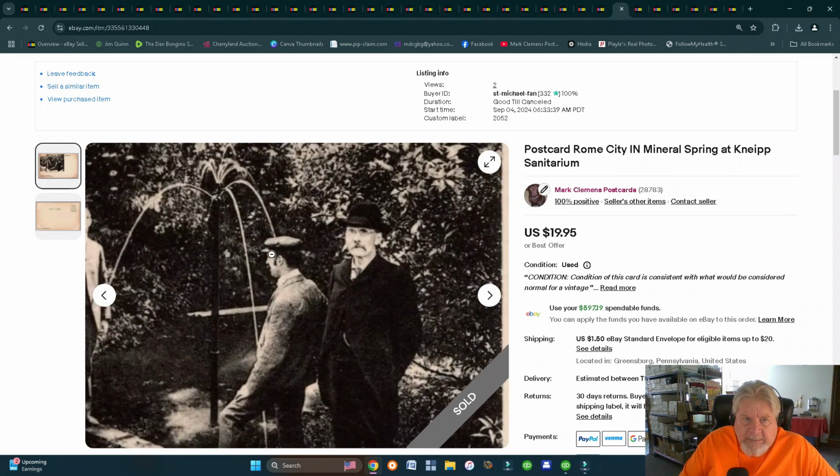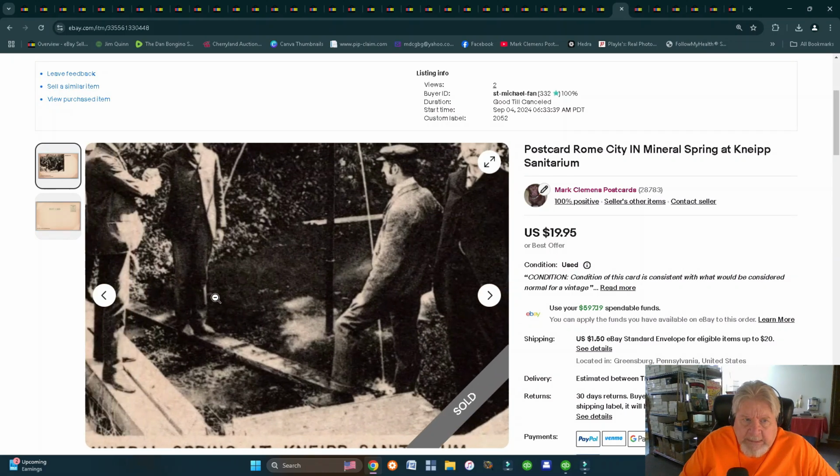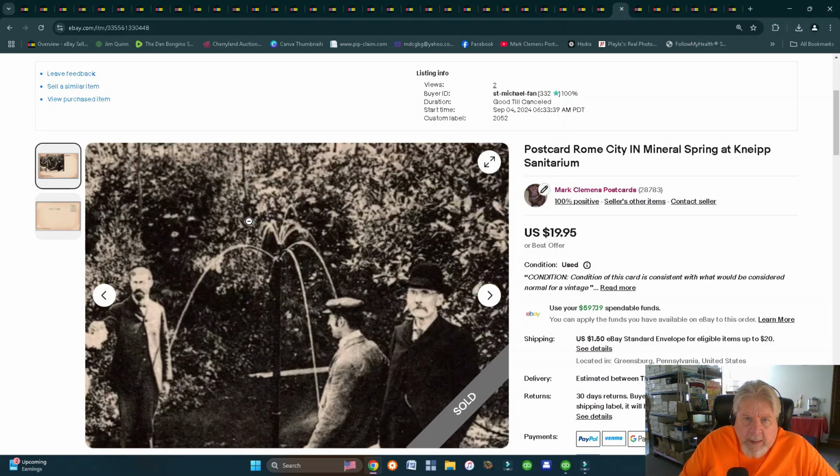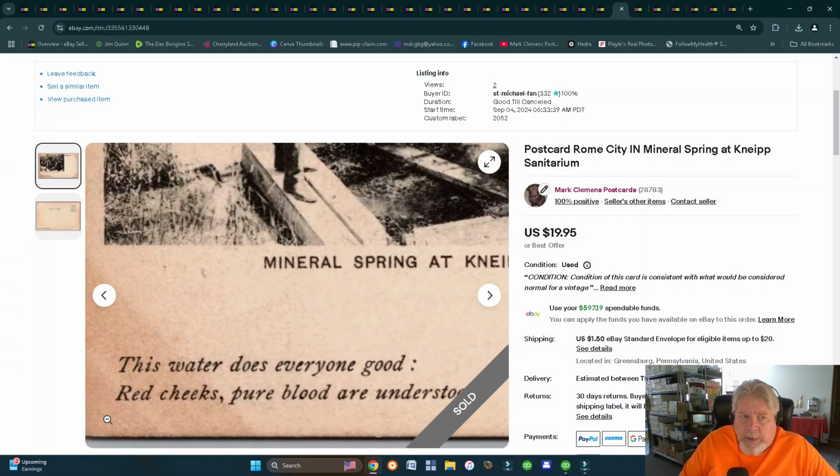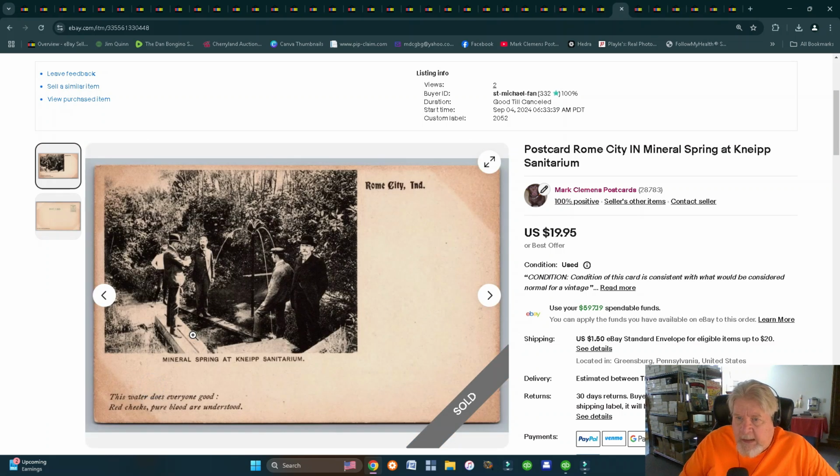And here we have some gentlemen standing by the springs. You could see the water there coming out. And down here it says, "This water does everyone good. Red cheeks, pure blood are understood." So I thought that was a pretty interesting card. I put that one up for $19.95, and that's what it sold for.